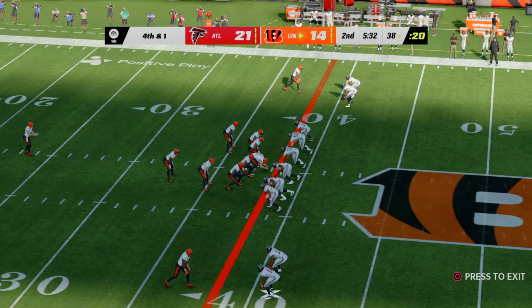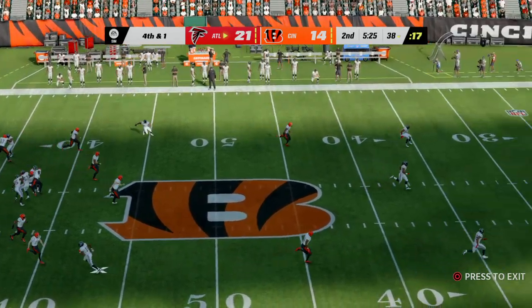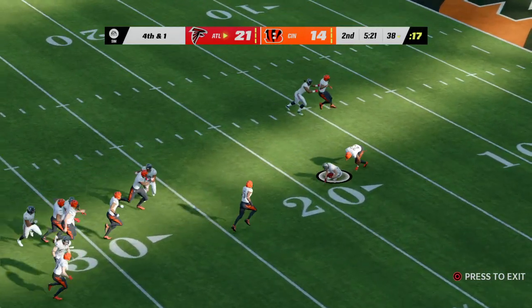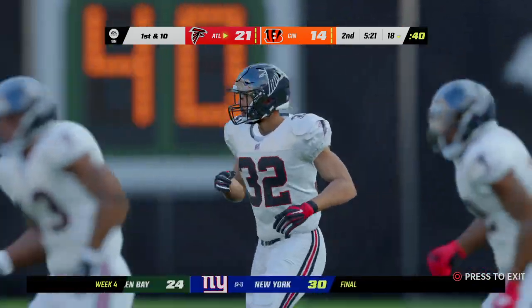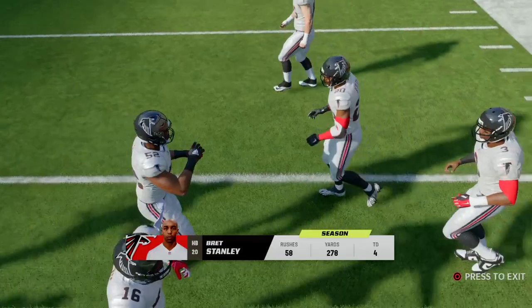The Bengals bring out their punter now as he'll punt it away for the second time. This is taken at about the 14. A punt of 46, a return of 5. And out will come the offense as they take over. There again is the running back as he trots onto the field.